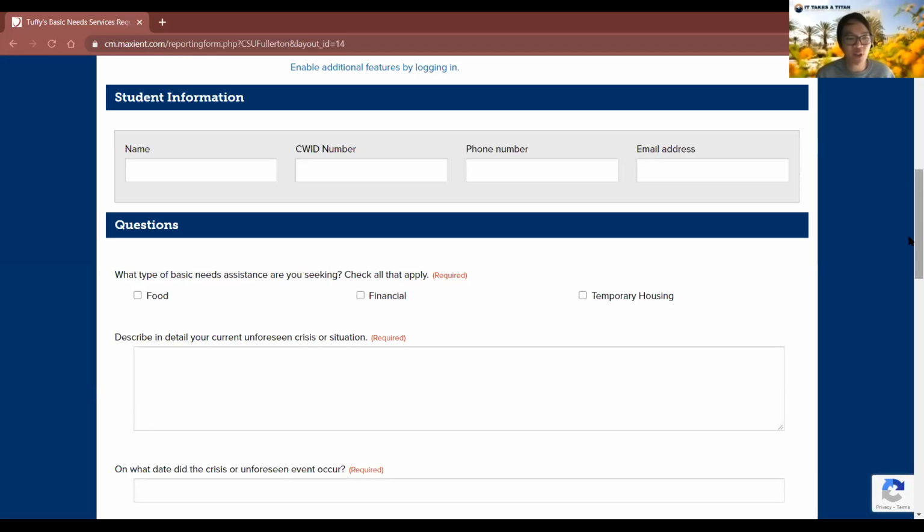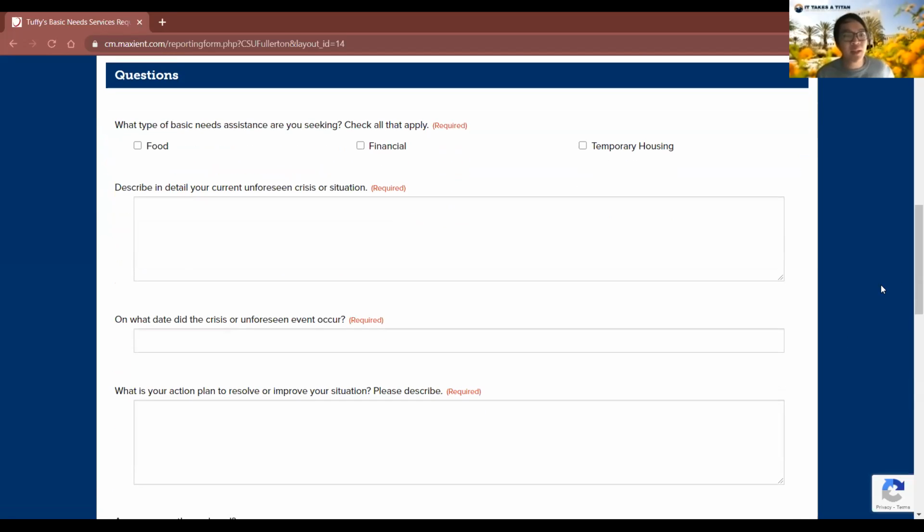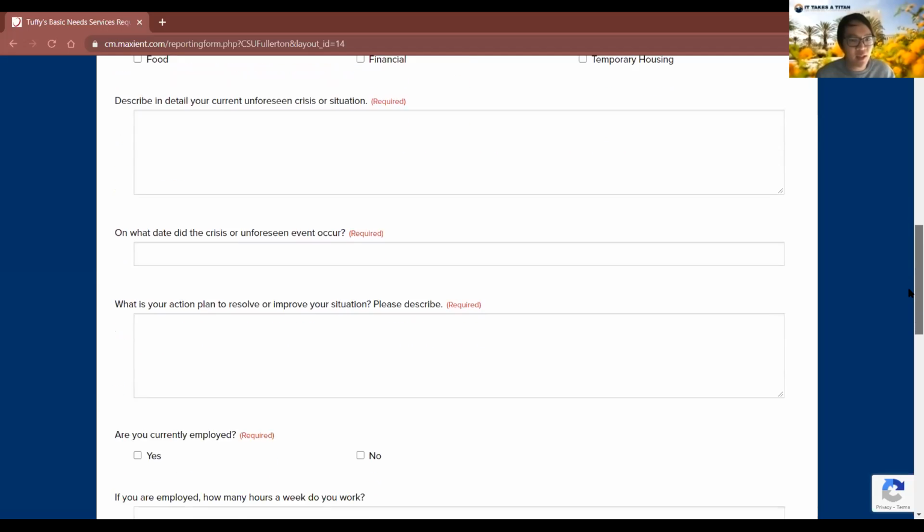Just for CalFresh purposes, where it says describe in detail your current unforeseen crisis or situation, you can type in something along the lines of seeking to submit a CalFresh application and requesting virtual application assistance. And so you can fill out all of the other questions.